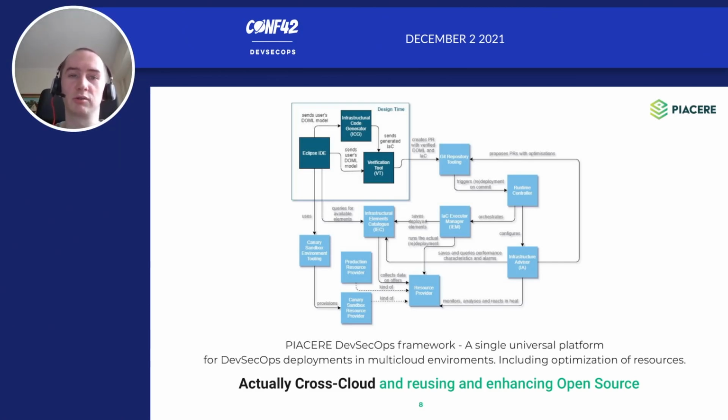Very likely this is going to be the web-based IDE, as this is the most modern one and what most people nowadays expect to be. So the Eclipse Che, based on Eclipse Theia. And in there, you're going to have those modeling tools, the support for the DOML language, and also the interface to the other PIACERE tooling, so that it is callable from the IDE itself.